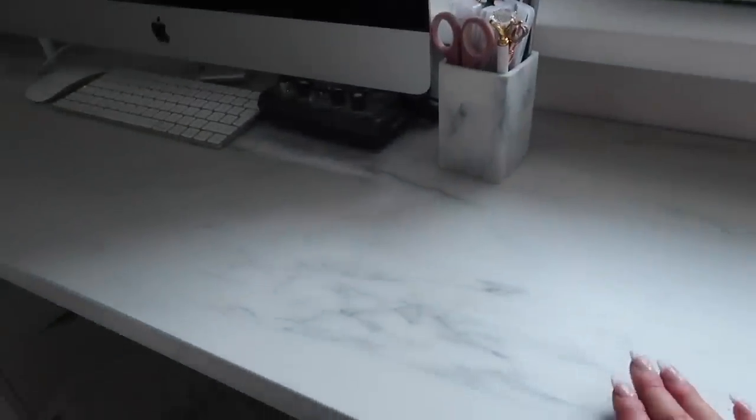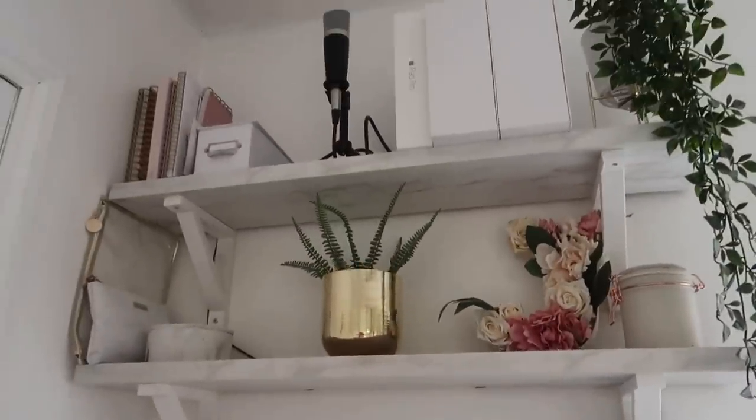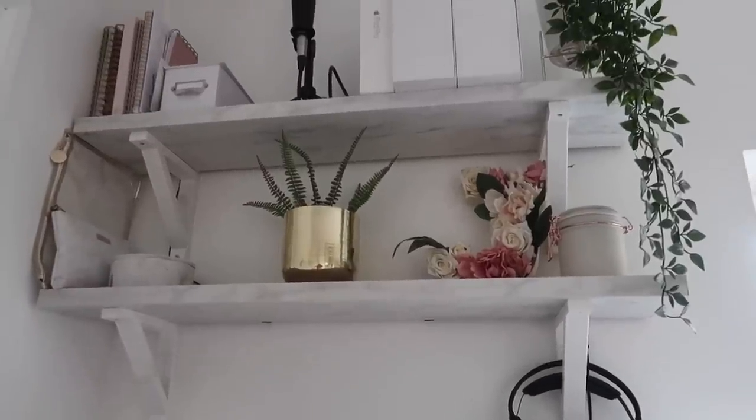And then this worktop is actually from IKEA. And we cut it down to make a desktop here. And then we use the other two to make shelves up here, because I just really wanted the marble kind of theme going through. I'm really happy with how that turned out.